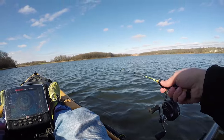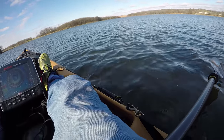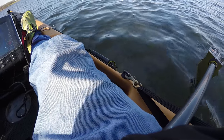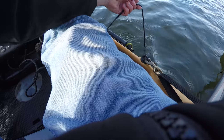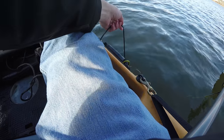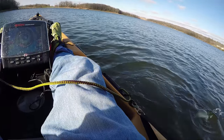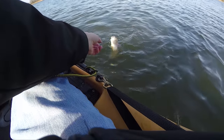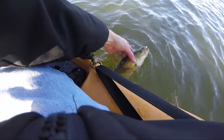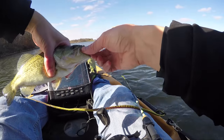Oh yeah, coming up off the bottom. Watch that rod. Oh man, this is awesome. This is a better one. What is it? Another bass. I should just get this out of the way. A little honey hole here. A little bit of a honey hole.